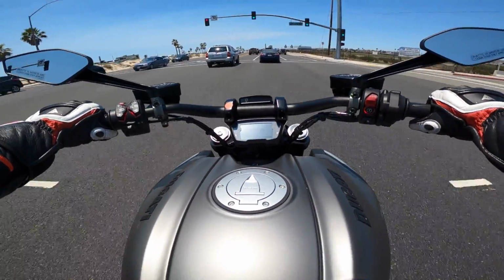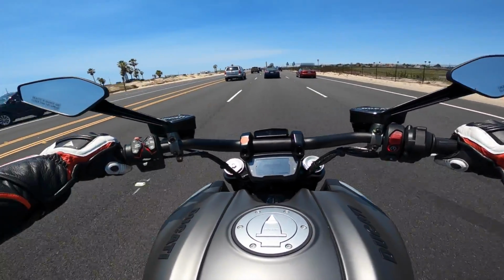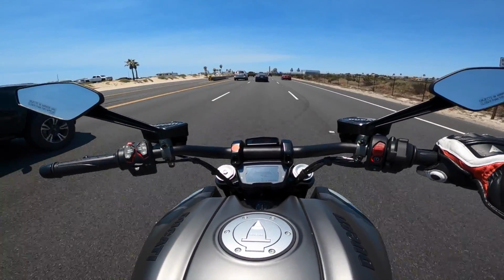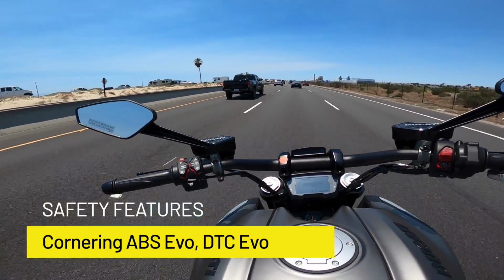If I were to buy this bike, I would definitely get it with the quick shifter option. Actually, any bike would do much better with a quick shift option. I've just been so incredibly spoiled with all the recent bikes that I've been riding. They've all had quick shifters, and it makes the ride a joyful experience.